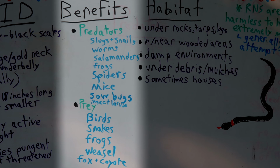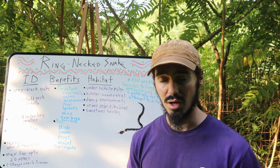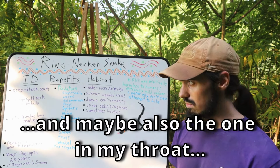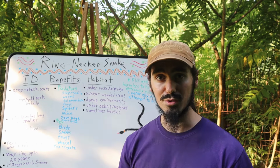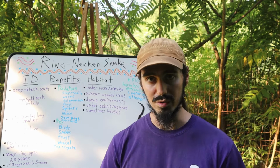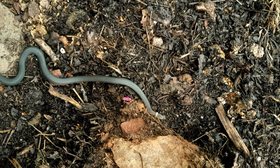And then this snake can also be prey. It can also be an important food source for other animals as well, like birds, especially the raptors, you know, the birds of prey. Other snakes, frogs too, usually the larger types like the bullfrog. And then we also have some mammals that will go after the snake, such as the fox, coyote, and the weasel.